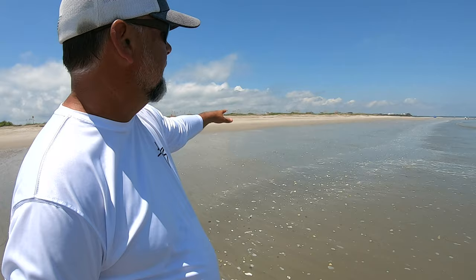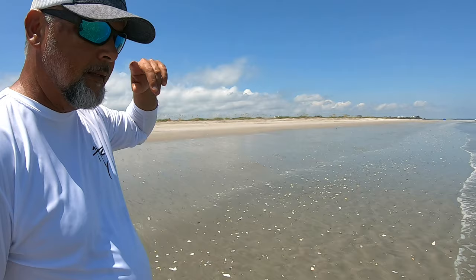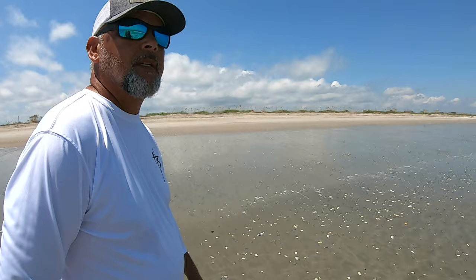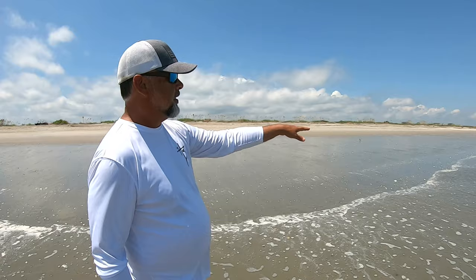Look at the gradual slope of this beach, guys. It's probably almost 100 yards from the low tide line up to the high tide line. And typically, from what we've seen adventuring out on some of the beaches, areas like this with a little bit of gradual slope have a tendency to get more shells washed up on them. And you can start to see down through here all the shells and stuff that's washed up.